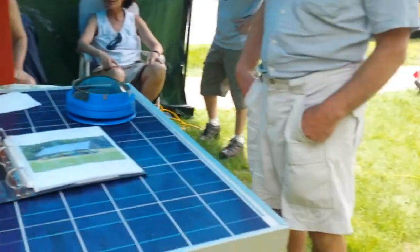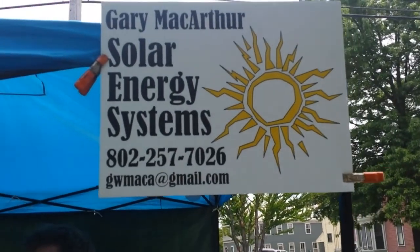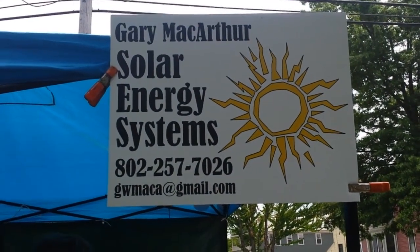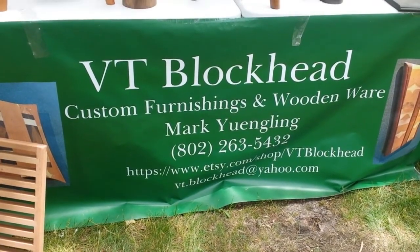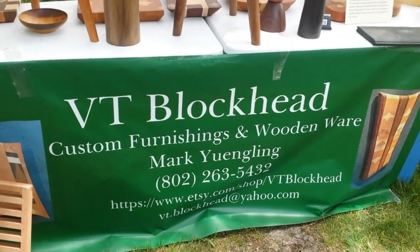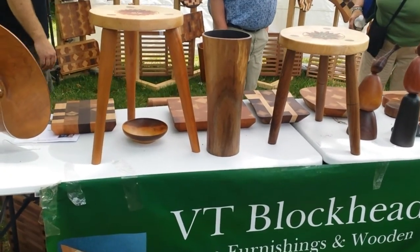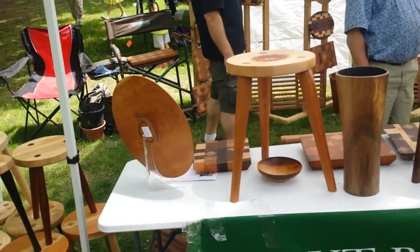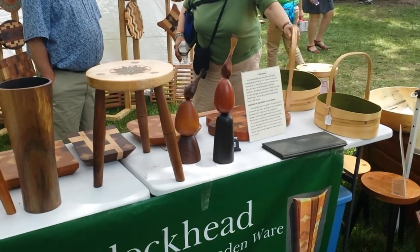You can reach Gary at this phone number. How are you doing? I'm talking with Mark and Paul of Vermont Blockhead. They are actually a really great example of sustainability and reclamation. Every single one of these things that you see here is reclaimed wood.